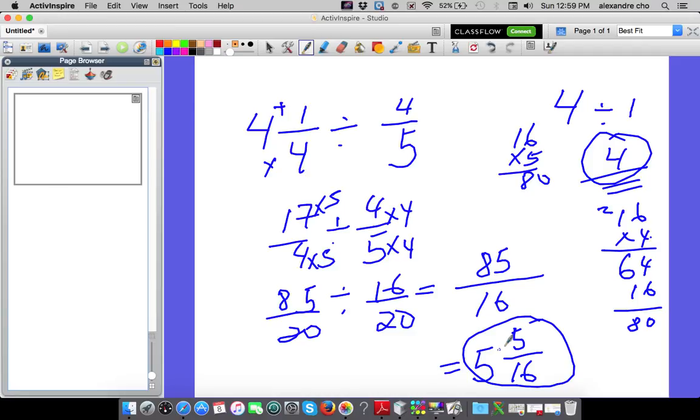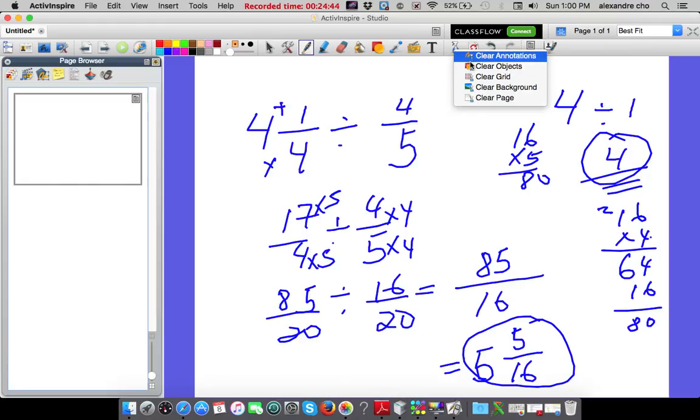So we're not looking for a precise answer. So 5 and 5/16. How many yards can he mow? Definitely more than 4, so the closest one would be 6. Okay, he can definitely do more. He can do 5 for sure, and then a little bit more. Okay, so closer to 6 than to 4.